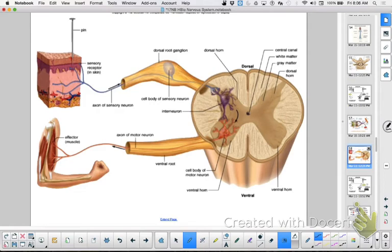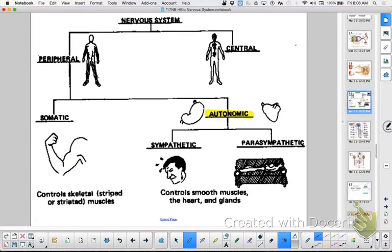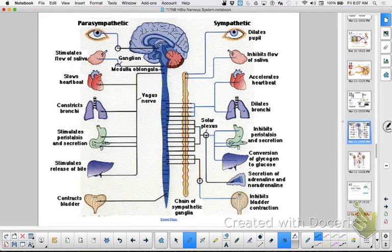Whereas your autonomic system, the introduction, it's involuntary. Control of smooth muscles of the internal organs, glands, and cardiac muscle. The sympathetic division is your what response? Starts with an S. Stress response. Parasympathetic is relaxation. Repeat: sympathetic is stress.